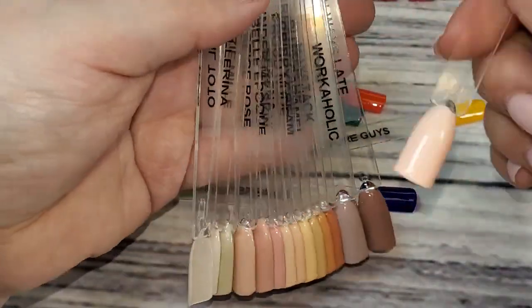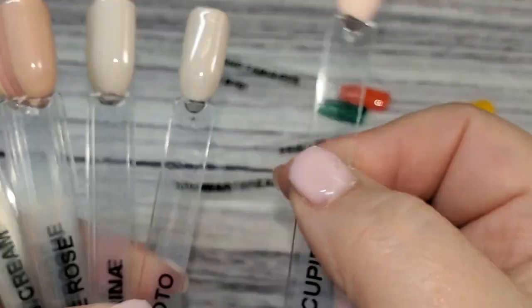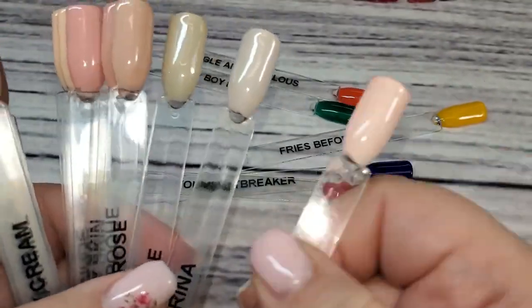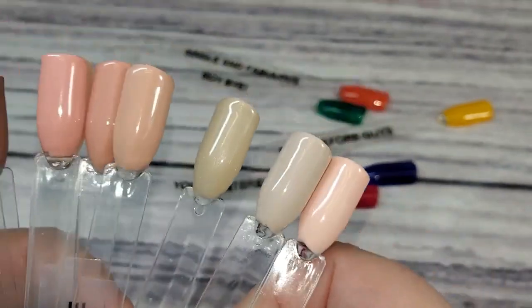Here are some of my more nude colors. Get these flipped around the right way. These swatch rings, I tell you what. All right, let's go down the line here. We've got Little Toto, Ballerina, which is one of my favorite nude, neutral, ivory kind of colors.